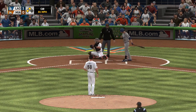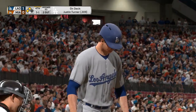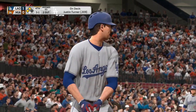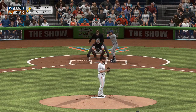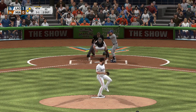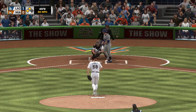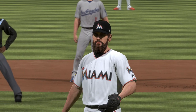Won't offer at what looked to be the circle change. 3-1. There's 2 outs in the inning, 3-1 count to the pitcher. You got to make him swing the bat right here. You just have to. Three and 1, here it is. And he misses here, ball 4. And somehow he manages to walk his opposite number.